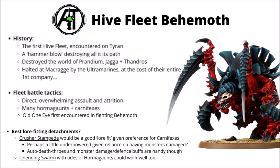Though I would say that their core buff is maybe a little bit on the underpowered side. You have to actually take damage before you get any benefit whatsoever, so your opponent's kind of in control of that.